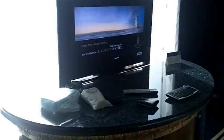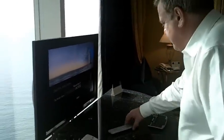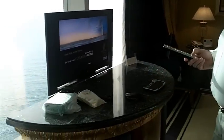Everything's a remote. Paul showed us that the television is a remote. It goes down into the cabinet. The curtains close and open by remote. So you can lie in bed and just push buttons.